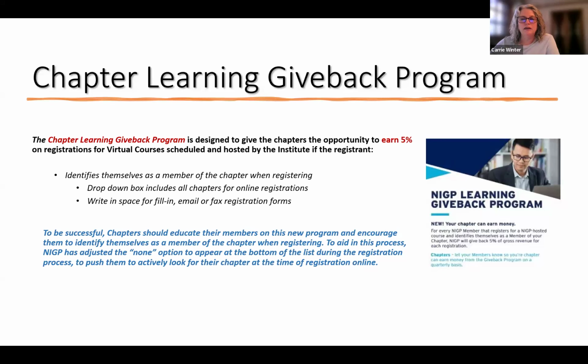If somebody has to do a fillable form and send it to us because they're doing a PO or they need some other help, there is a spot on that registration form for them to fill in your chapter, and then our team will take care of that on the back end. So we want to make sure that you guys are educating your chapter members to make sure that they're selecting your chapter. And even if they're not chapter members, but they're people you're talking to who may want to join, they're in your area, just tell them, hey, help us out, go ahead and select our chapter so that we can get some funding back into our operating budgets.